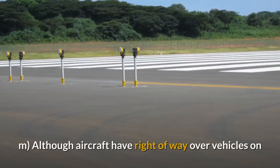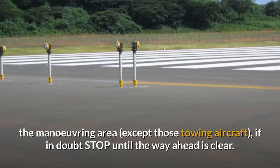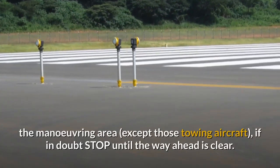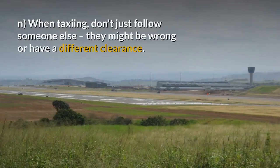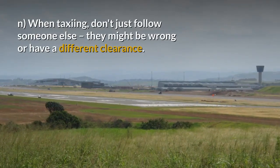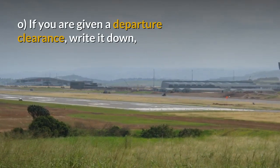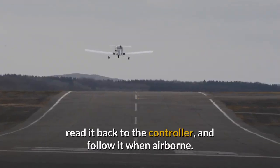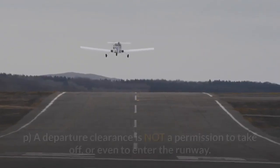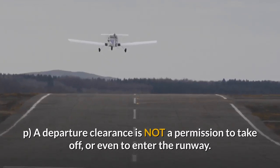Although aircraft have right-of-way over vehicles on the maneuvering area, except those towing aircraft, if in doubt, stop until the way ahead is clear. When taxiing, don't just follow someone else. They might be wrong or have a different clearance. If you are given a departure clearance, write it down, read it back to the controller, and follow it when airborne. A departure clearance is not a permission to take off or even to enter the runway.